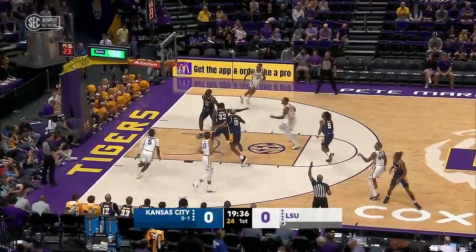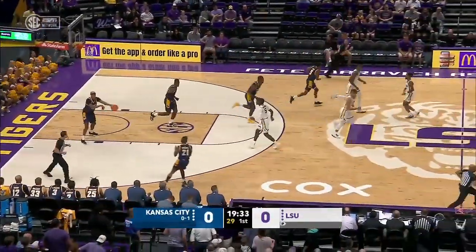Kick out for three. Off the mark. That one off the hands of Adam Miller.